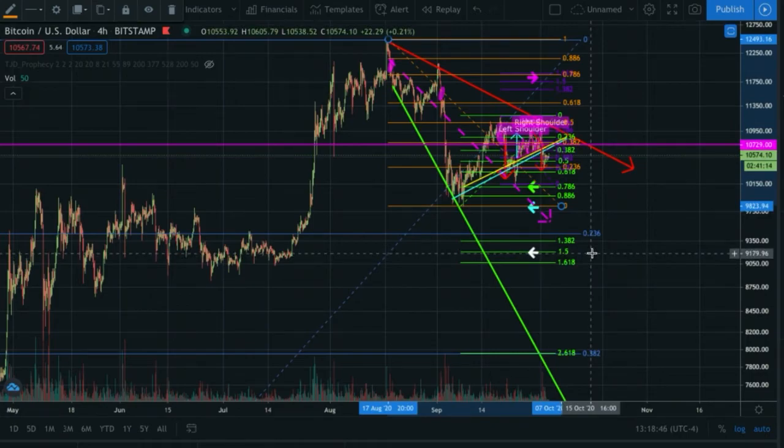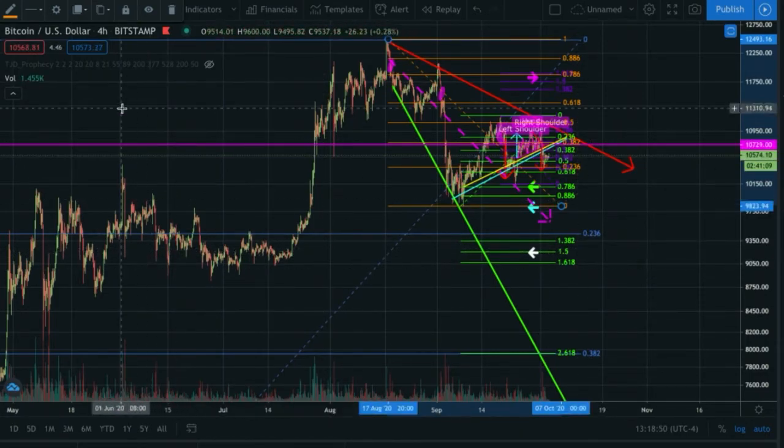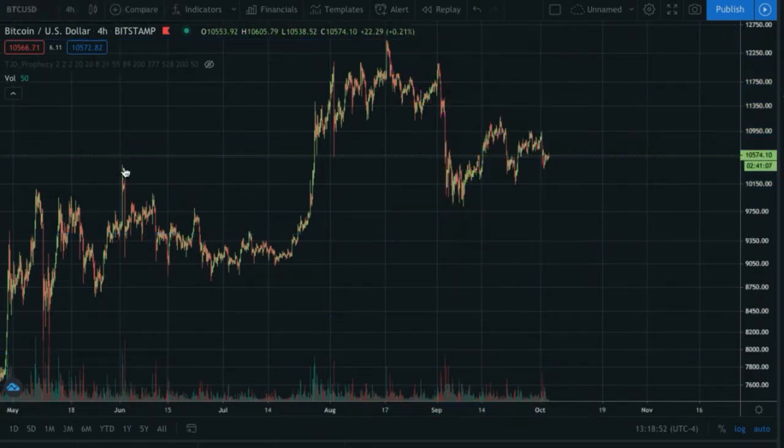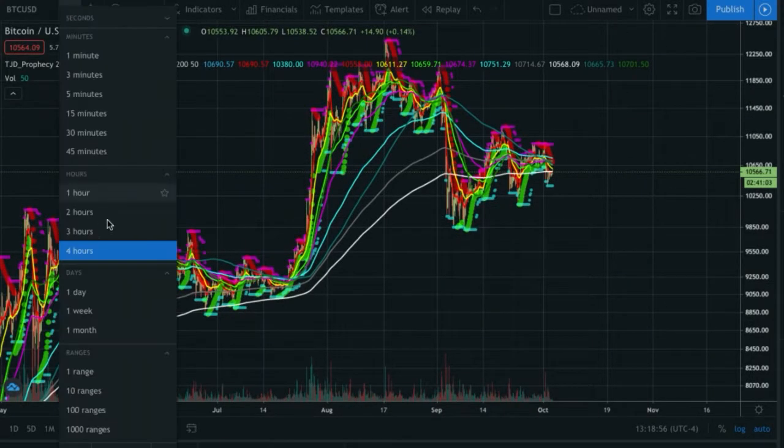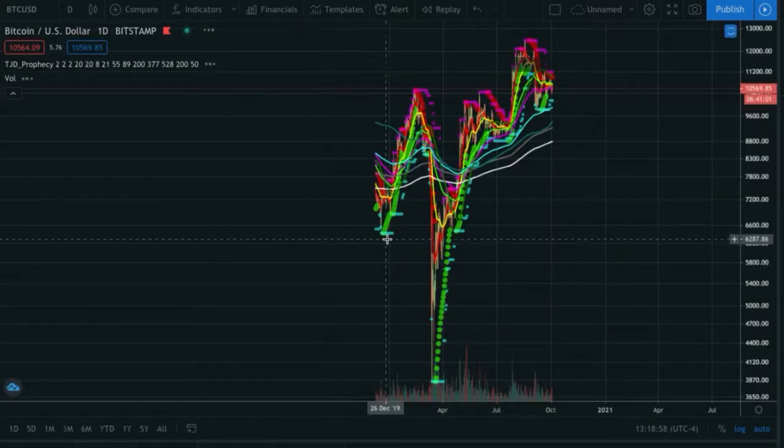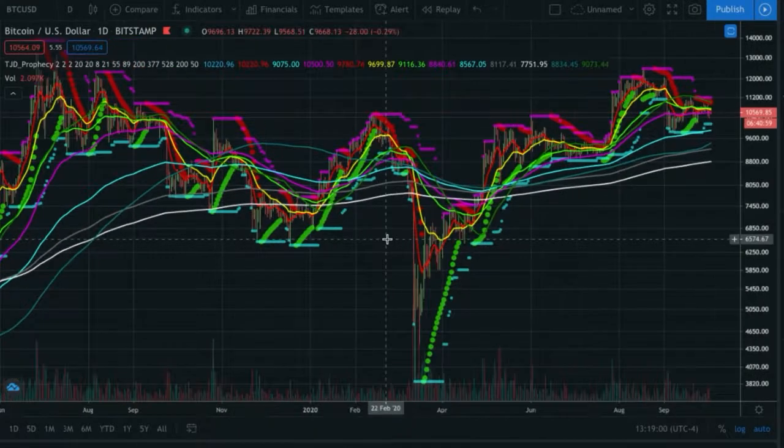In this case, the moving averages down here at 9,211, that's where I would expect us to head next. So I'm just going to flip this off real quick. I'm going to turn on the moving averages. I'm going to switch over to the daily time frame, and then we'll take a look at what we're looking at and why I choose those targets.